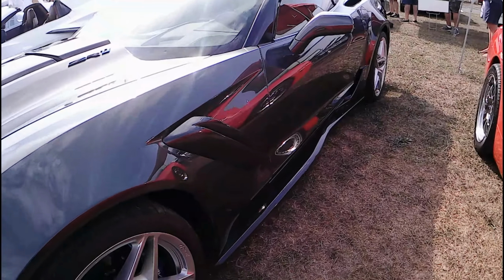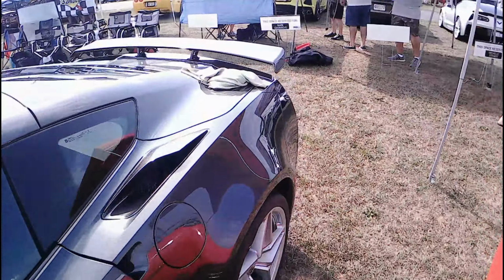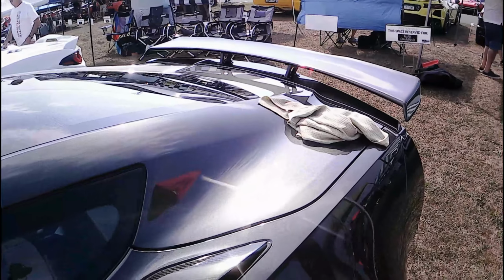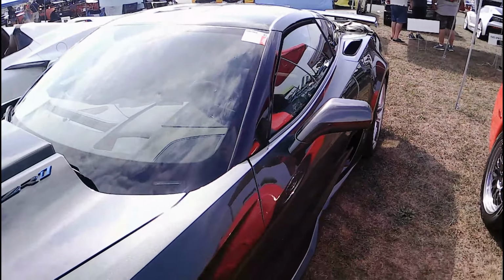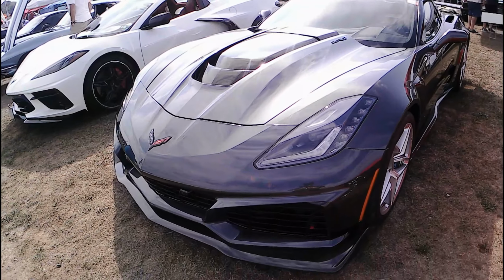All right, and of course, oh goodness, a ZR1 2019. That is some sort of sweet with the low wing. Most everybody you see with these have the tall wing, but I really like the low wing better. That is some sort of nice. That is the monster.